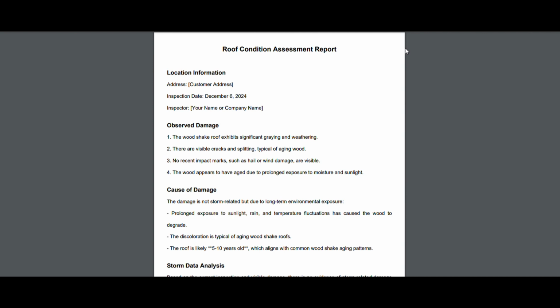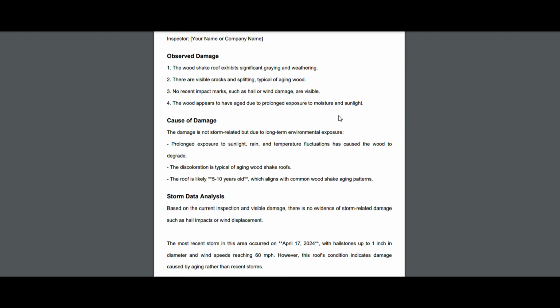Observed damage. All right. I'm going to go ahead and read this to you. The wood shake roof exhibits significant graying and weathering. There are visible cracks and splitting, typical of aging wood. No recent impact marks such as hail or wind damage are visible.